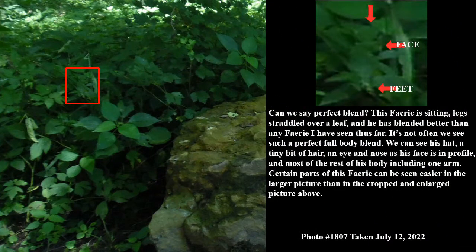Can we say perfect blend? This fairy is sitting, legs straddled over a leaf, and he has blended better than any fairy I have seen thus far. It's not often we see such a perfect full body blend. We can see his hat, a tiny bit of hair, an eye, and nose as his face is in profile, and most of the rest of his body, including one arm. Certain parts of this fairy can be seen easier in the larger picture than in the cropped and enlarged picture above.